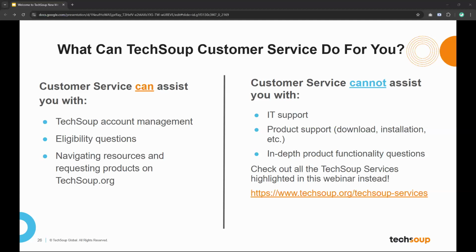You're welcome to contact TechSoup customer service, which is the account management group, whenever you'd like with questions, but just be prepared. We may point you back towards the partner, or we may point you towards support services to make sure we're getting you where you need to go. Next slide, please.